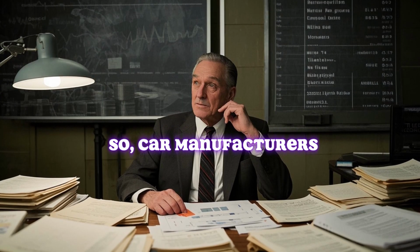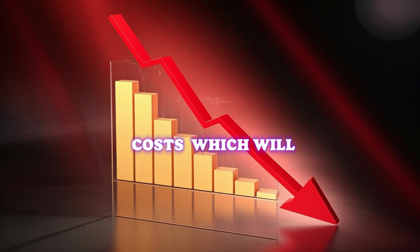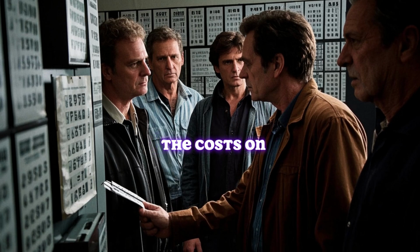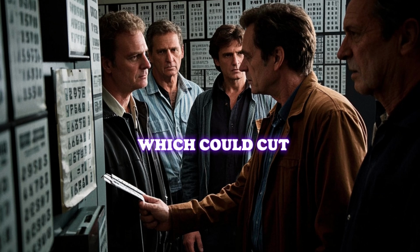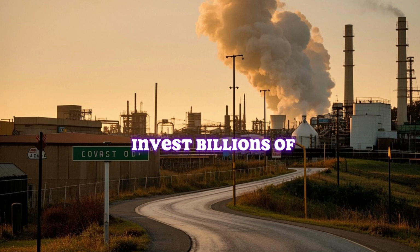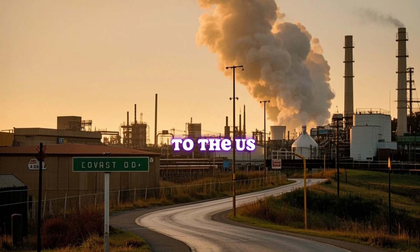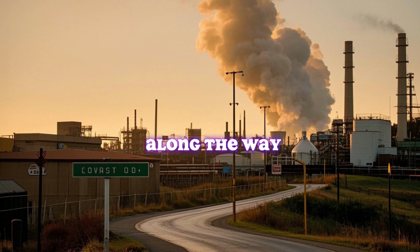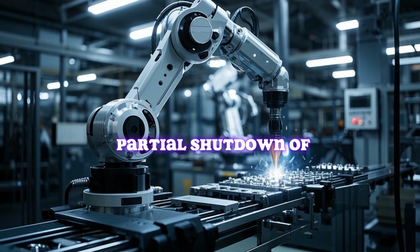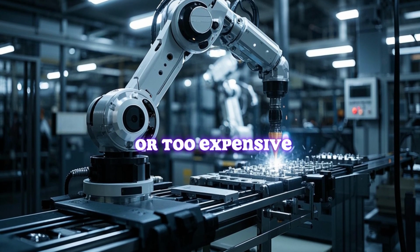So, car manufacturers have a tough decision to make. Option A, take on the tariff costs, which will cut into profits and make them less competitive. Option B, pass the costs on to consumers, which could cut into sales and potentially lead to production cuts. Option C, invest billions of dollars and wait years to try to move production to the US, while facing uncertainty along the way. Some experts are saying that the impact could even lead to a partial shutdown of vehicle production if critical parts suddenly become unavailable or too expensive.